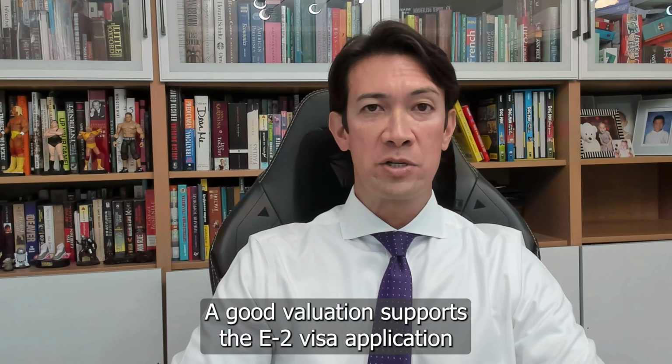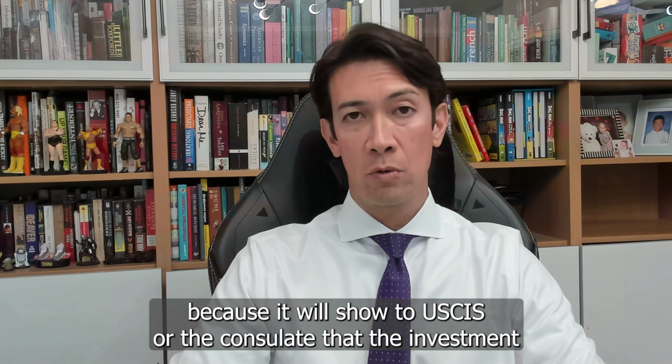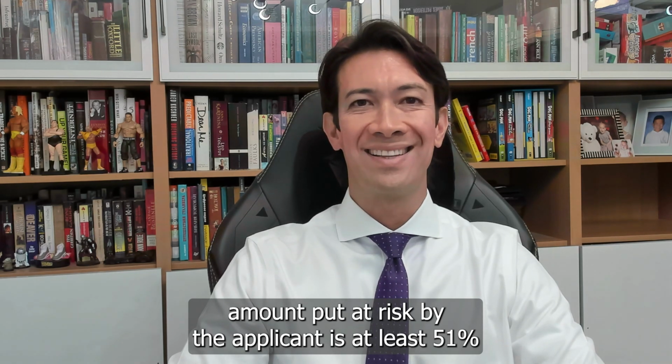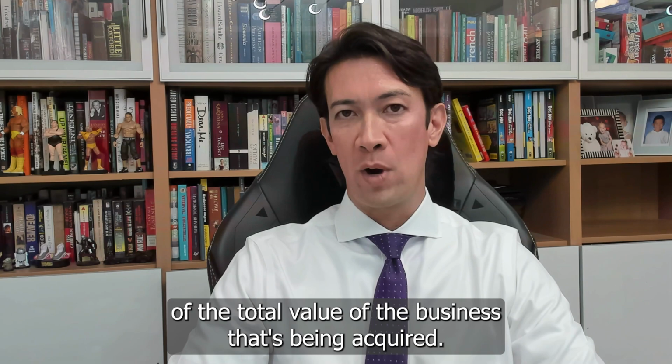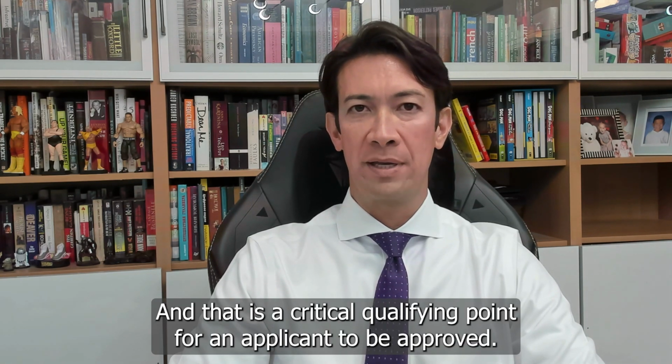A good valuation supports the E-2 visa application because it will show to USCIS or the consulate that the investment amount put at risk by the applicant is at least 51% of the total value of the business that's being acquired. And that is a critical qualifying point for an applicant to be approved.